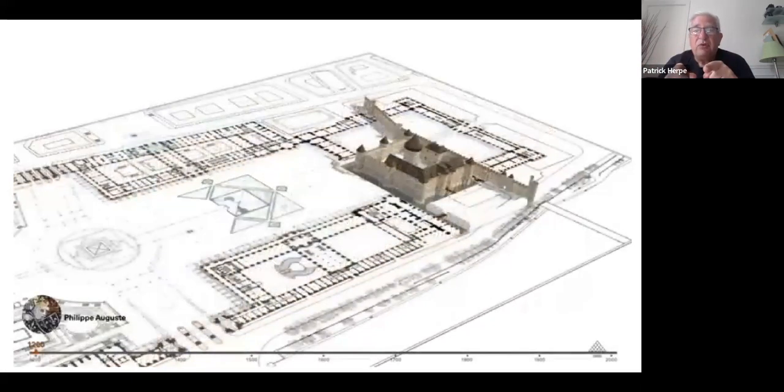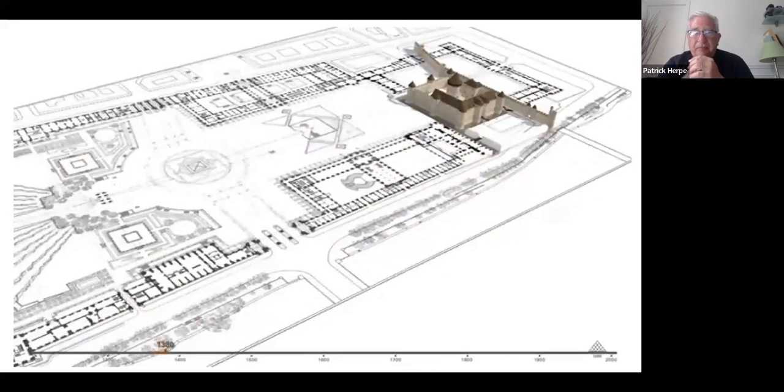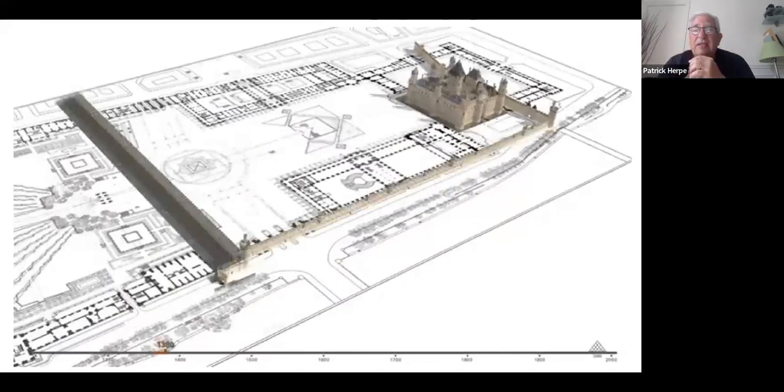But first, the Louvre was a Middle Age castle. We're going to speak about that. 1200, defending the entrance of the city of Paris. 1.5 centuries later, the king is going to live inside. That's 1380, and then after that, we're going to arrive to the Renaissance period, and that's going to change completely the vision of the Louvre.